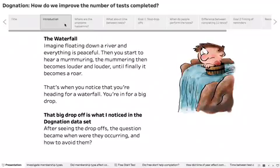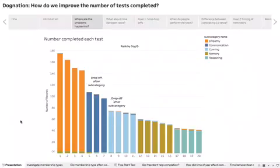And after seeing the drop-offs, the question became, when were they occurring and how can we avoid them? First of all, when are the drop-offs occurring? As we can see from this graph, in each subcategory, people are pretty good about finishing all the tests in the subcategory. The big drop-off is occurring after the subcategory is finished.